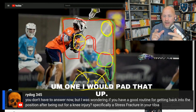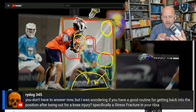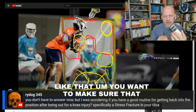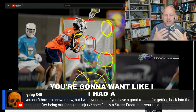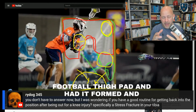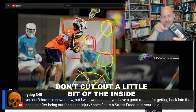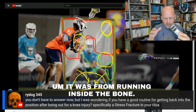One, I would pad that up. When you have a stress fracture like that, you want to make sure you are protected around that area, so you're going to want a shin guard. I had a goalie years ago who took a football thigh pad and had it formed, and that was super thick, right? Then you donut out a little bit of the inside that goes against your skin. That's the key when you've got some of these bruises.